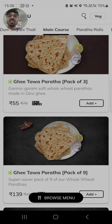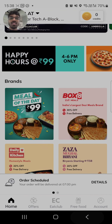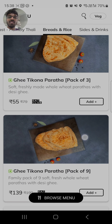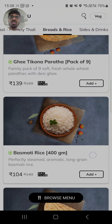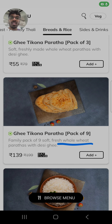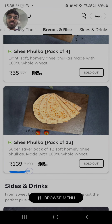And in Daily Kitchen, I keep saying Desi. So I think this is basically Desi meals in Daily Kitchen, and here you can see that the fulkas are pretty cheap, and here again it's like tikona paratha, 3 of them is 55, and 9 of them is 139. This is ghee tikona paratha, that is tawa paratha, but both of them are all wheat based, I believe. This one clearly says wheat parathas, and this is also wheat paratha. And you can actually see that this one, 4 of them is 55 or let's say 60, then it's per fulka like 15. It's okay, I think. And this one is 12 of them, 140.